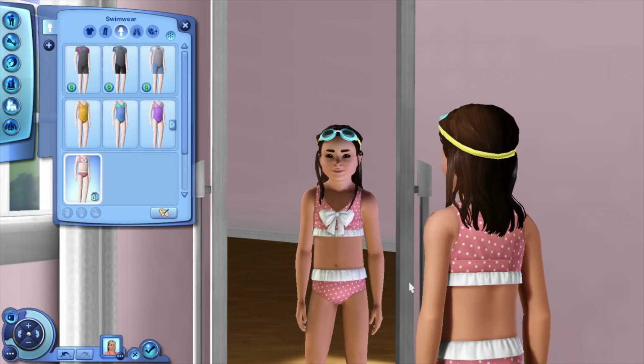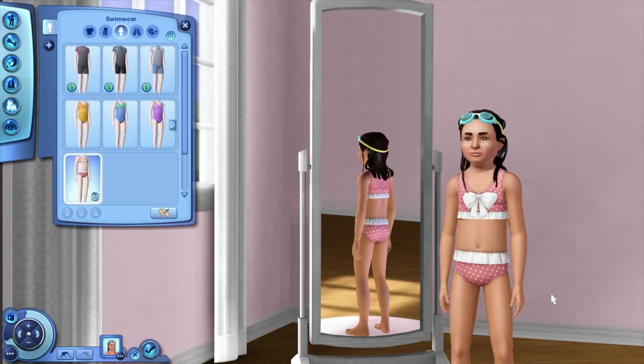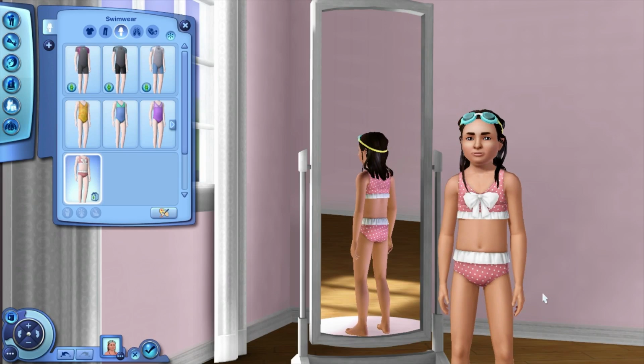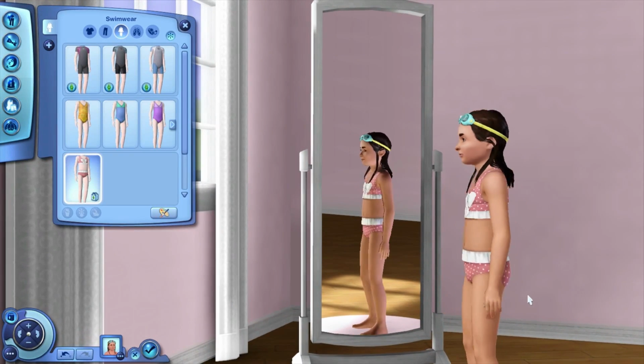I'm not a big fan of automatically putting pink on little girls, but I actually feel like it's a dusty rose. It's okay. I feel like the bottom is modest, so that's okay. That's okay with me.